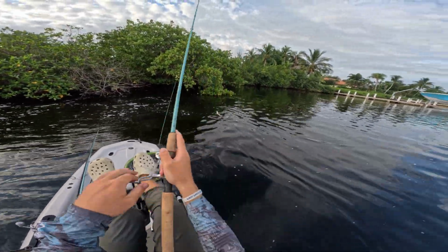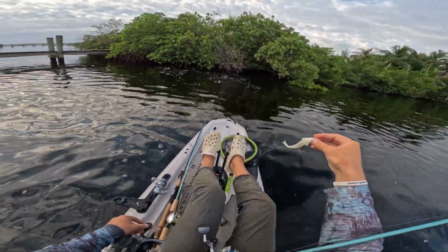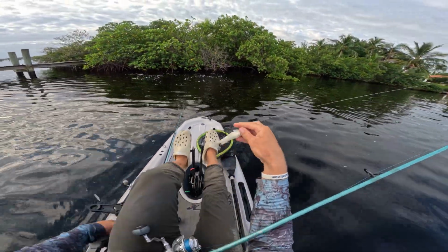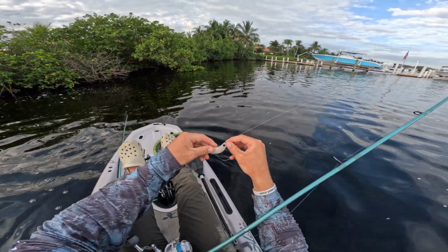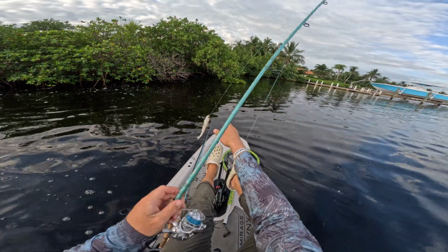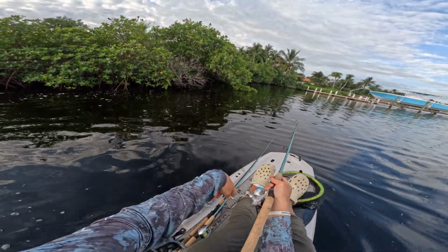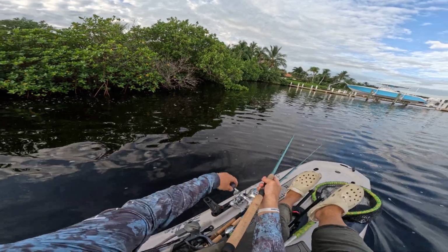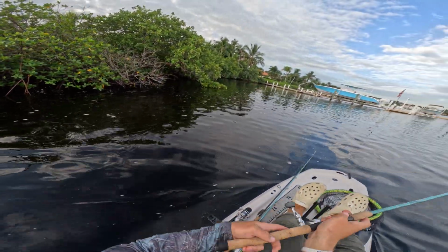Whenever there's current that's coming, and you have a point come out and it pushes right up on the edge of the current right there, there's always going to be a snook there. 9 times out of 10, man. That was a nice fish. It's probably like a slot or underslot, little underslot. That was crazy. That was another awesome blow up right there.